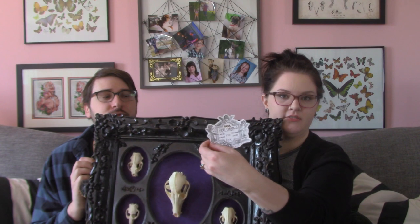So nerdy. They had this in there, all framed and prepared, and I couldn't help but fall in love with it, especially because it has purple velvet behind the skulls. We'll share what types of skulls are inside here. It's hard to remember because there are five of them, but I have this little card that they made for the frame, which is really nice. We actually do have two skunk skulls.